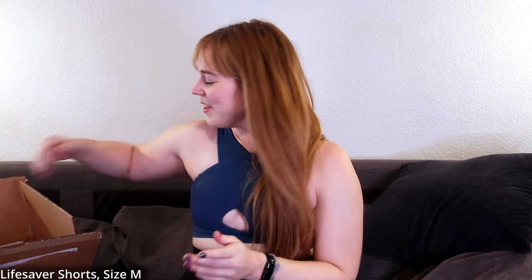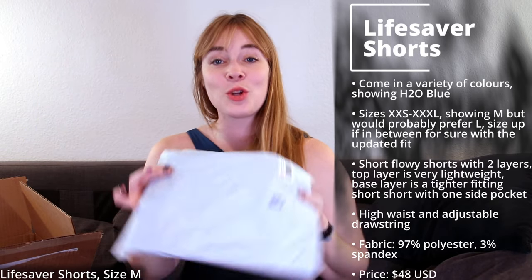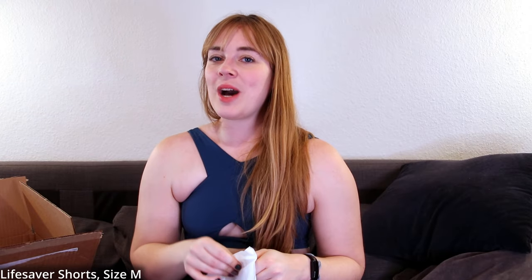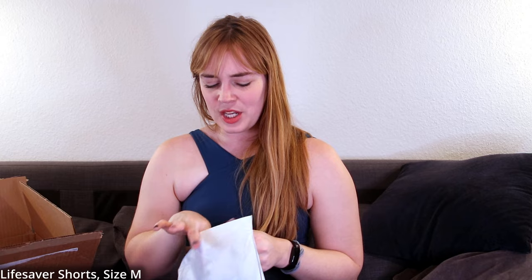All right, let's go with the next piece. We have the PO Lifesaver short in H2O Blue, and they also sent this to me in a size medium. So I have reviewed some Lifesaver shorts before. Not sure if I got the ones that are updated, because I know they updated the fit a little bit. So I'm curious to see how these ones fit.